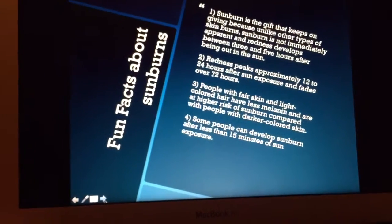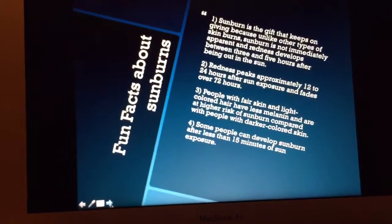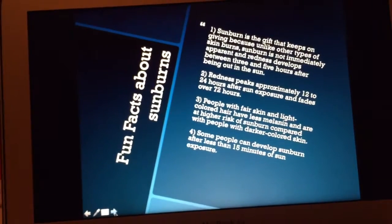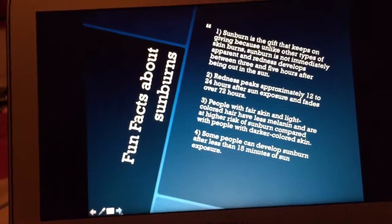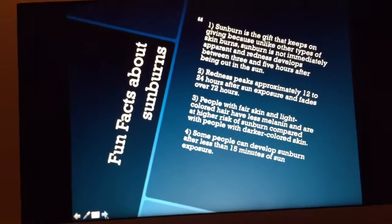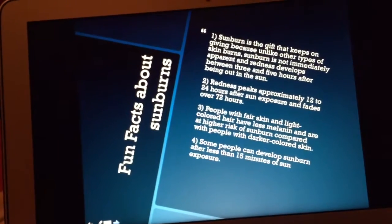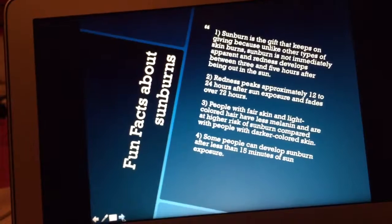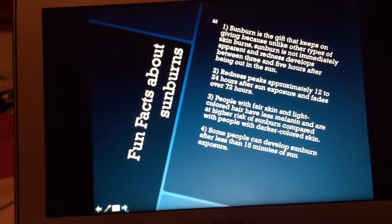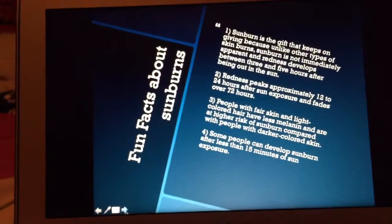Now, some fun facts about sunburns. Sunburn is the gift that keeps on giving, because unlike other types of skin burns, sunburn is not immediately apparent, and the redness develops between 3 and 5 hours after being out in the sun. The redness peaks approximately 12 to 24 hours after sun exposure, and it'll fade over the next 72 hours. So after 72 hours, the pain should pretty much be gone.